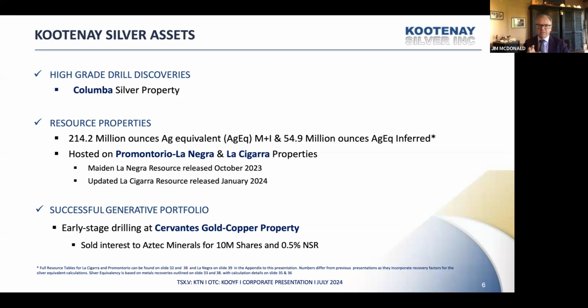So we've just updated all the reports on those resource projects so that they're ready to advance when the silver market gets more mature, and that's our plan. Meanwhile, we're focusing our efforts and money on getting the Columba property to a maiden resource and getting it up to 100 million ounces in size.